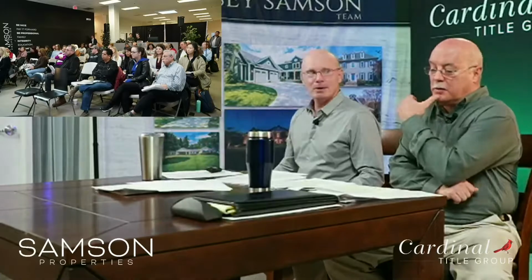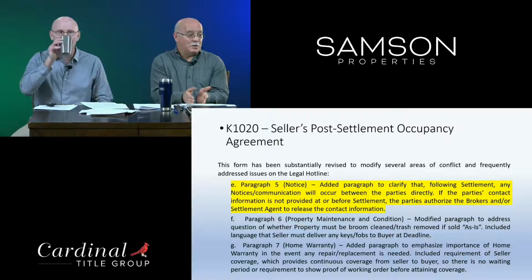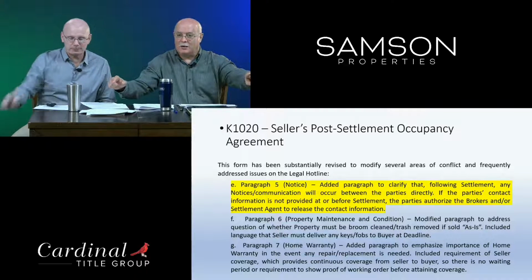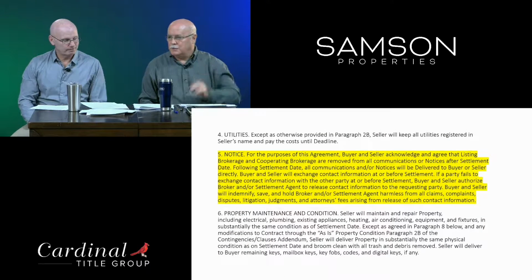It doesn't prohibit it. It doesn't say you can't communicate. You could read into it that it's almost like the realtors can't, that it's on the buyer and seller, but that's not the interpretation. Obviously, we can continue to communicate with our clients, and we should.